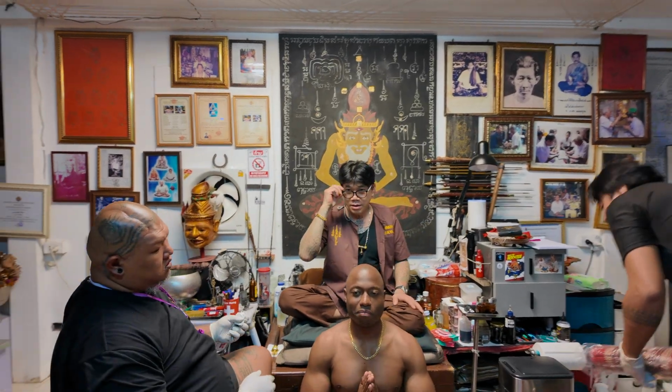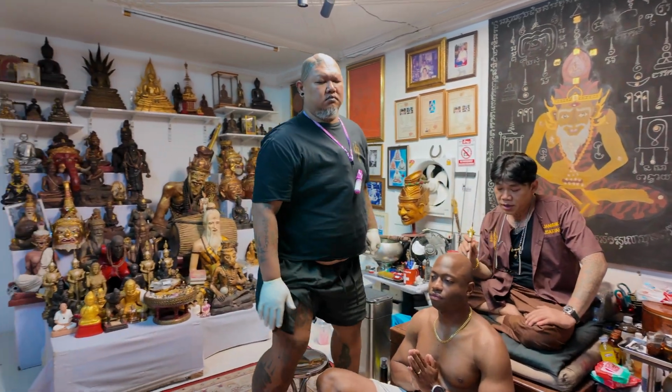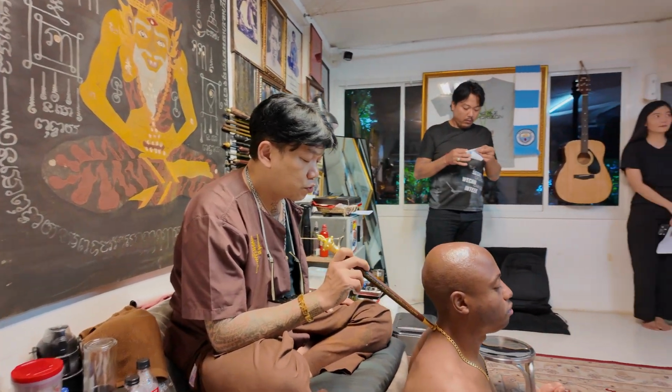So the poking stops. I feel a spray and I feel a wipe. And I'm thinking to myself, are we done? There's no way we're done. There's no way that 45 minutes passed already, but we were. So that meditative state actually makes the time go very quickly. He does his Buddhist ritual stuff after we do one more prayer, and that was the end of the experience.